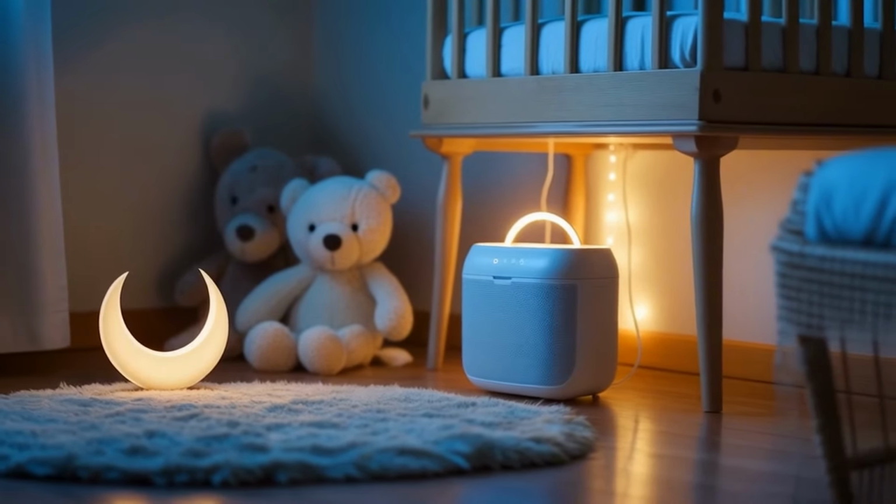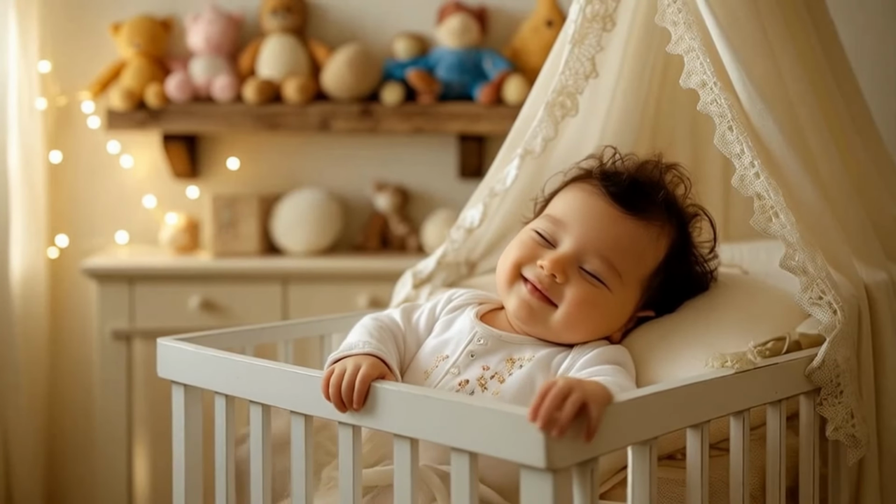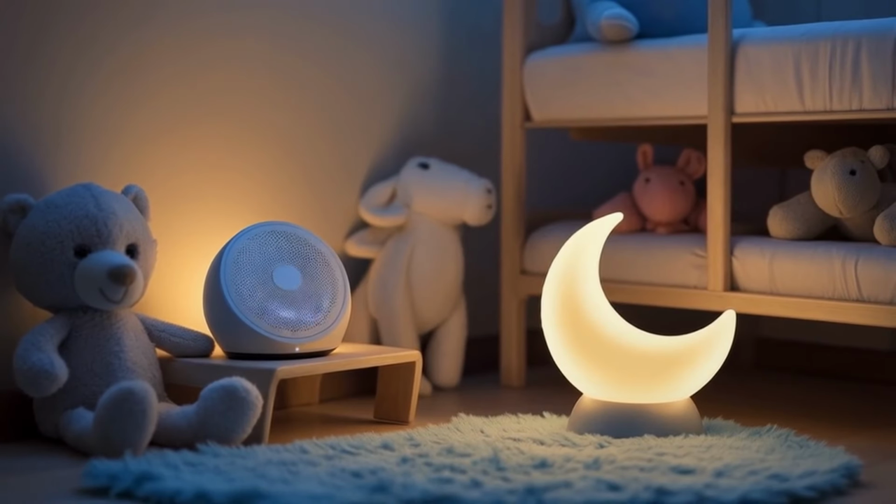Tip number 2. Keep the room dim, quiet, and at a comfortable temperature. Use blackout curtains and a soft nightlight for a soothing atmosphere.